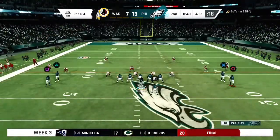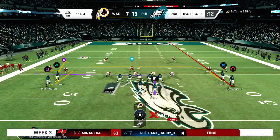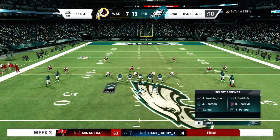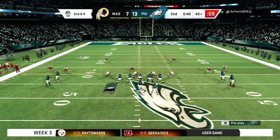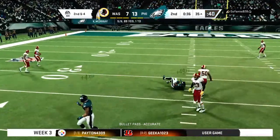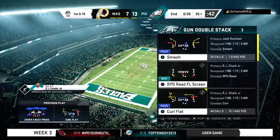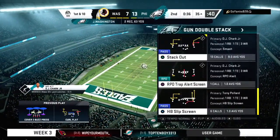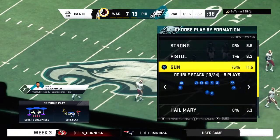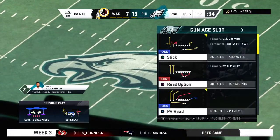Six yards was the pickup on the last completion, so here's 2nd and 4. Murray now to throw. Washington's got it. That one, a first down pickup of 8. Now the Eagles will use the second of their timeouts as it'll come with 36 ticks to go in the half. First and 10 at the 35-yard line.